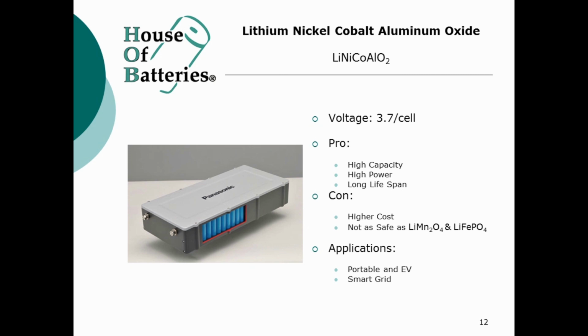The nickel cobalt aluminum cathode is another example of a metal blended cathode material that has been used with great success. It achieves the highest energy density in 18650 cells that are commercially available, and it's an example of how far the technology has come.